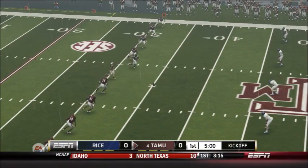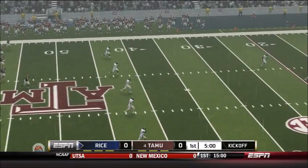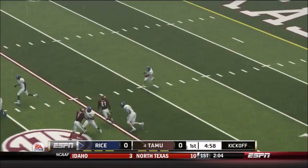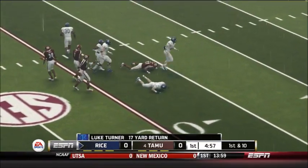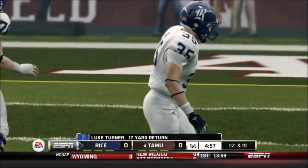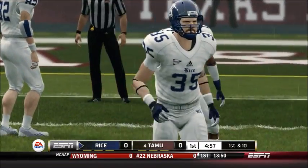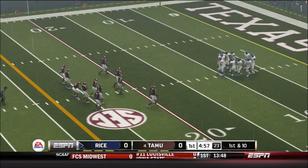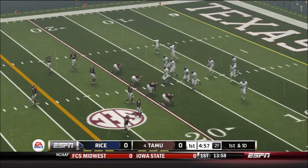This one underway as the teams are lined up for the opening kick. And this season is officially underway. He'll return it from the one. He makes it to the 18-yard line. The quarterback brings his troops out of the field for the first drive of the game.